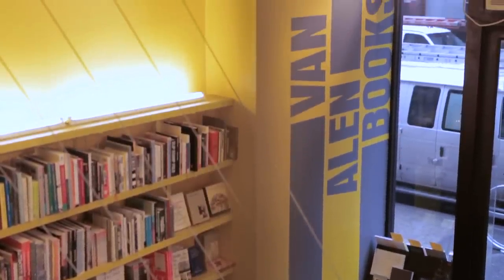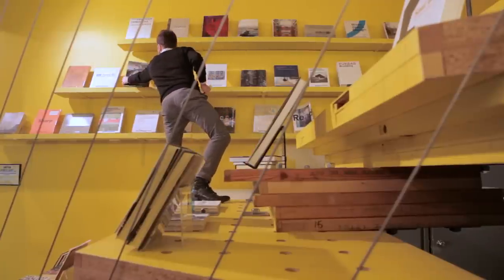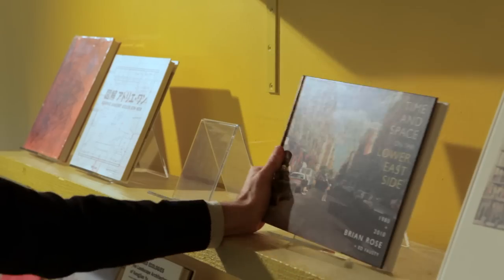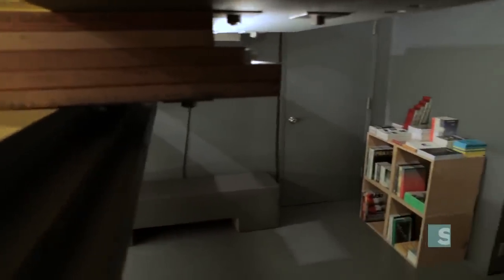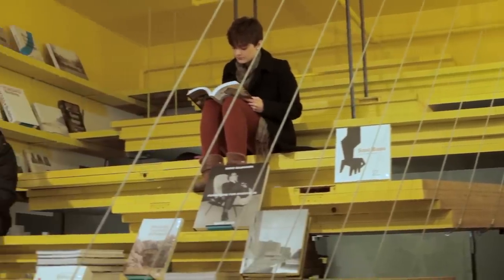So Van Allen commissioned the architectural firm Lowtech to design this installation. And this is a firm that's pretty well known for using recycled materials in their work. And they had a kind of interesting challenge when they were approaching the concept for the space, because in this very small square footage, they had to incorporate a more or less traditional bookstore with something which could function as an event space and could accommodate an audience.